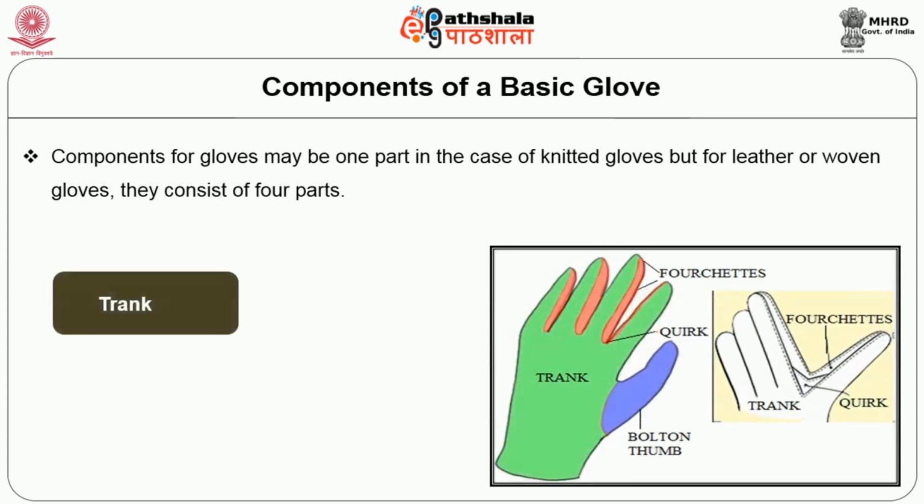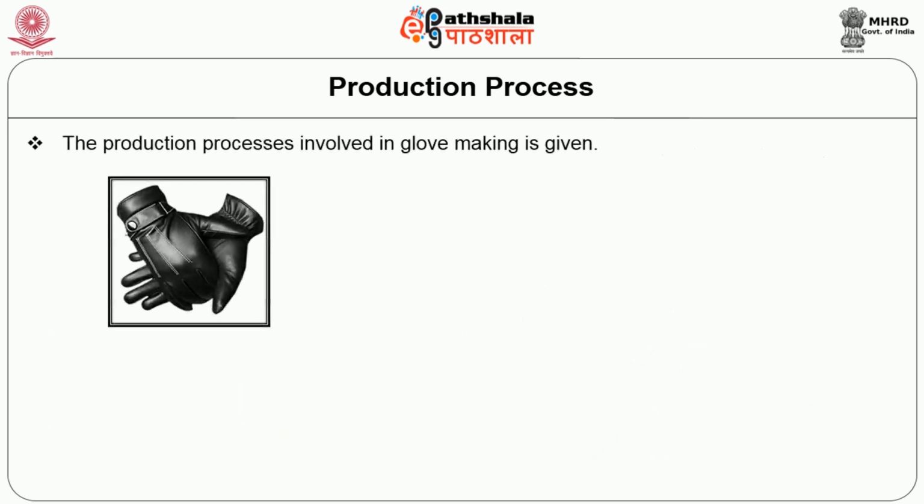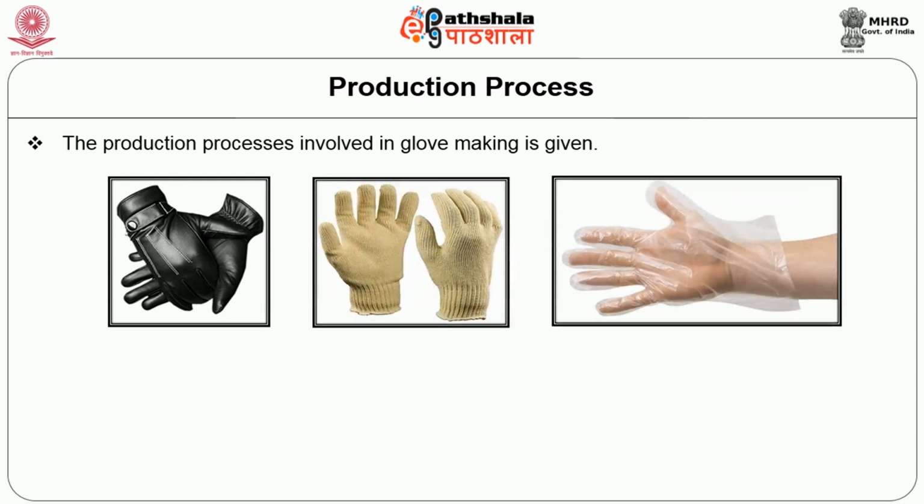Components of a basic glove. Components of gloves may be in one part, in some cases as in knitted gloves, or for leather and woven gloves, it consists of 4 parts. You have the trunk, the fourchettes, quirks and the thumb. The production process involved in glove making is given in the table.